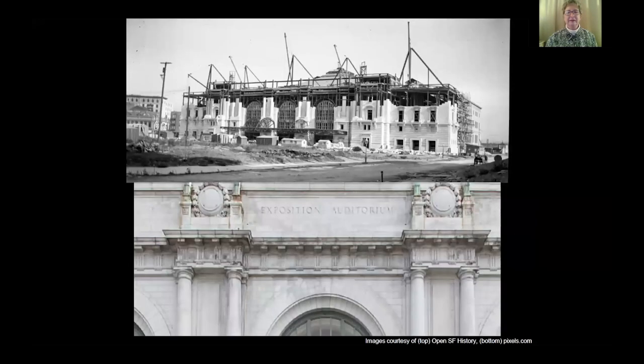Oh, another discovery. Across town, I found something very interesting about this building. We know this building as the Civic Auditorium. Well, Bill Graham, but never mind. Civic Auditorium is what it will always be. But it wasn't always the Civic Auditorium, because if you look at the image on the bottom, what does it say carved into the structure over the main entrance? It says Exposition Auditorium. Originally this was the Exposition Auditorium. The Exposition Company held meetings there, and other events associated with the fair. After the fair was over, the building was gifted to the city.